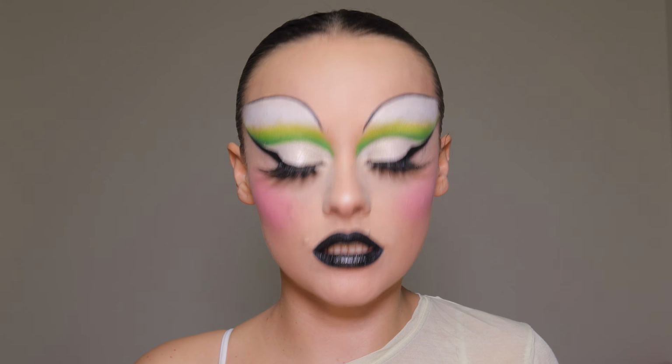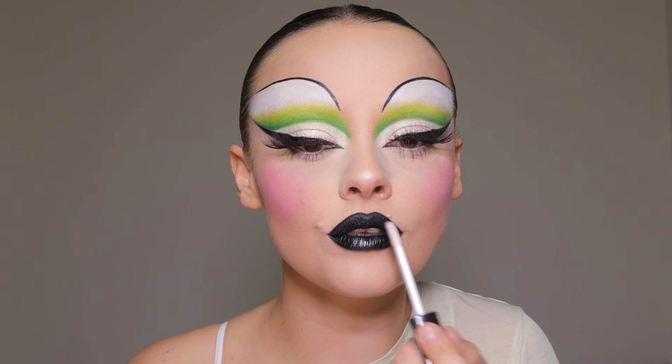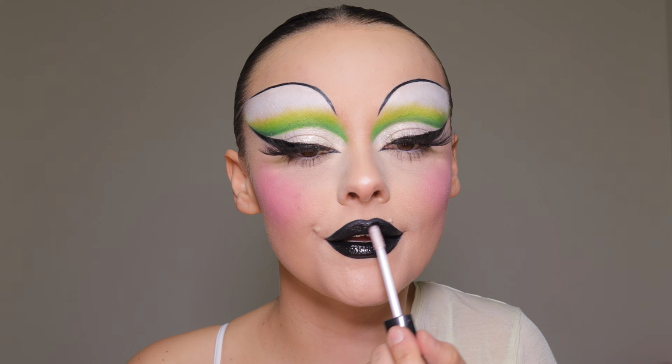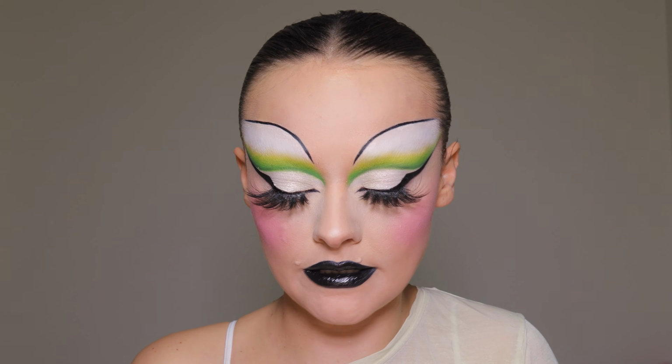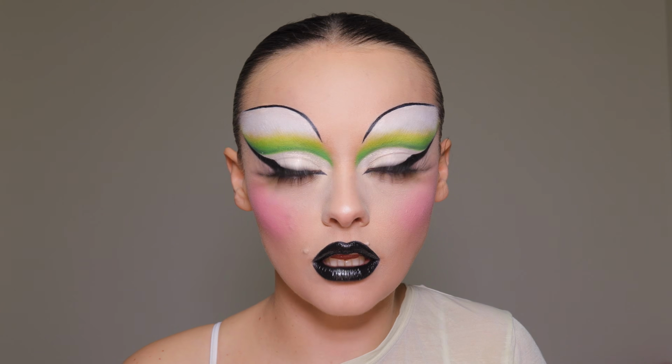Last step is gloss. Let's do a bit of this. Just clear gloss. Oh, this gloss smells good. That's nice. It smells like jasmine. Oh, I love a glossy lip. So damn good.